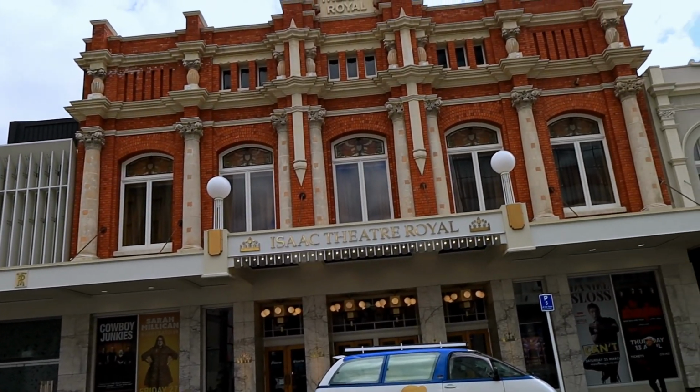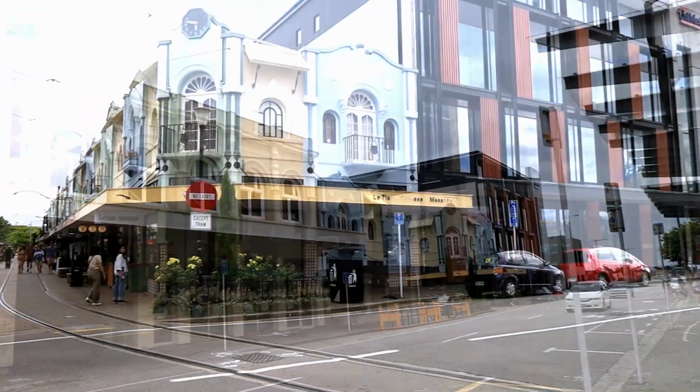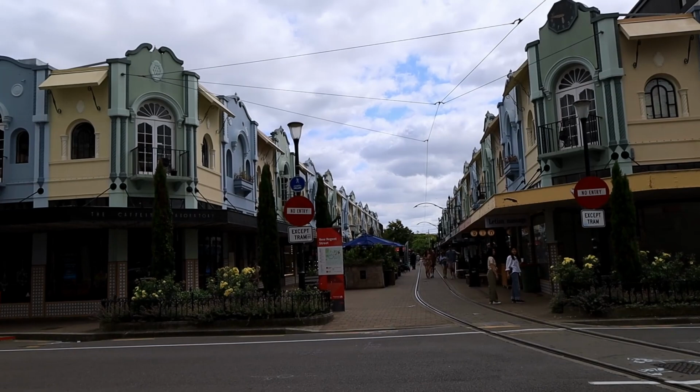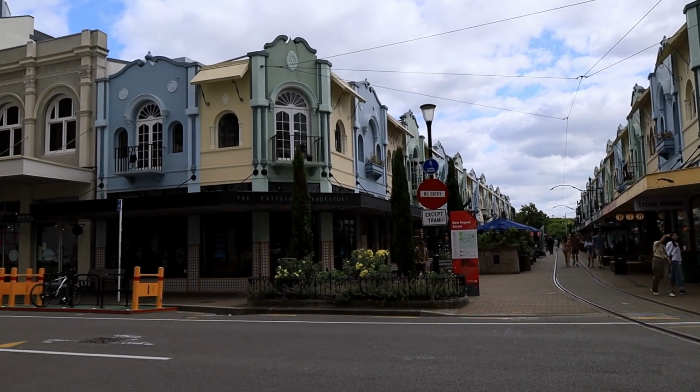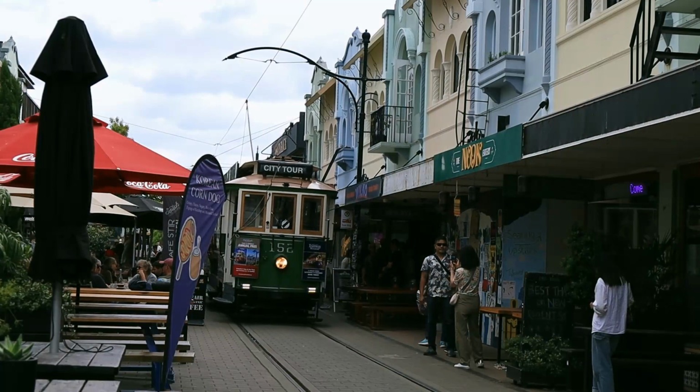It was certainly a fun day walking around Christchurch, seeing a mixture of old and new, and lots of murals and lots of beautiful newly built architectural buildings, which I absolutely loved. Don't get me wrong, the old quarters were spectacular as well.